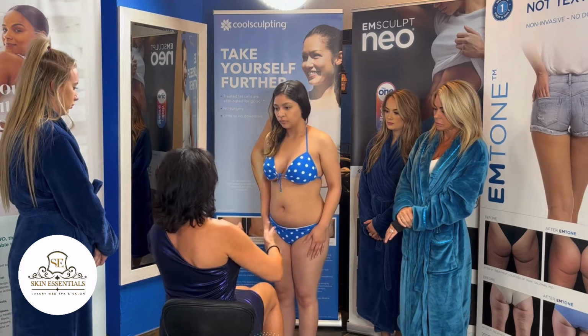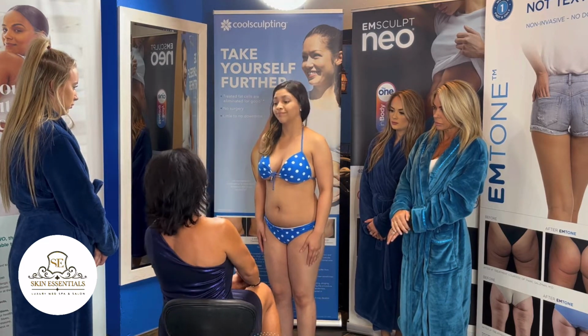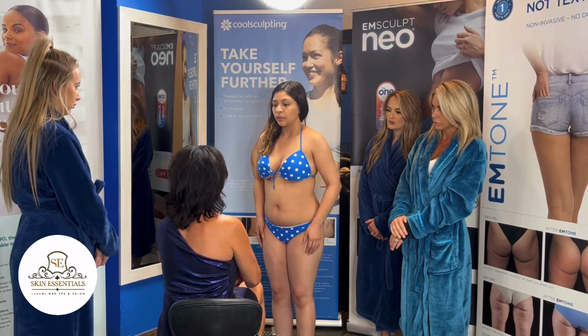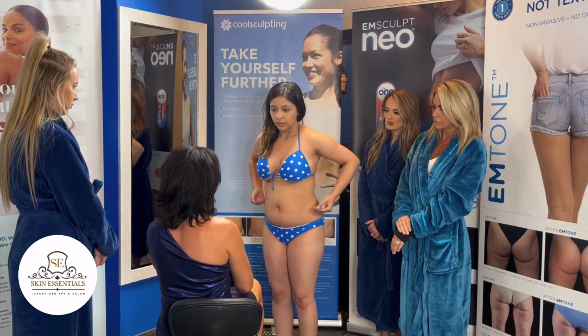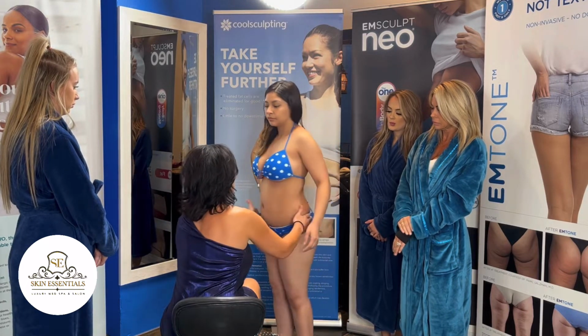So basically, when you look in the mirror, you're telling me that your stomach and your sides bother you. Mm-hmm. What about how your pants fit you? Does that have any bearing on your sides at all? I feel like my sides kind of pop out a little bit. Okay, where do they pop out? Is it more like on the side or more in the back? I would say the side. Okay, all right, awesome. Okay, so turn around this way for me.